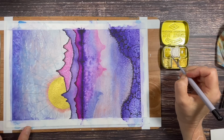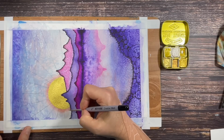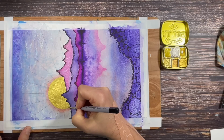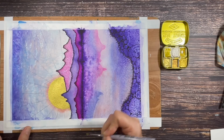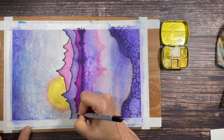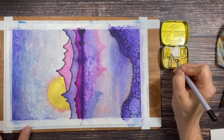I'm now going to start tracing some gold over the pencil lines that I created for my rays of light, of sunlight. And as I'm looking at this area, I'm feeling like I want to add a little bit more of that Indian orange. And yeah, I think I definitely need to do it.